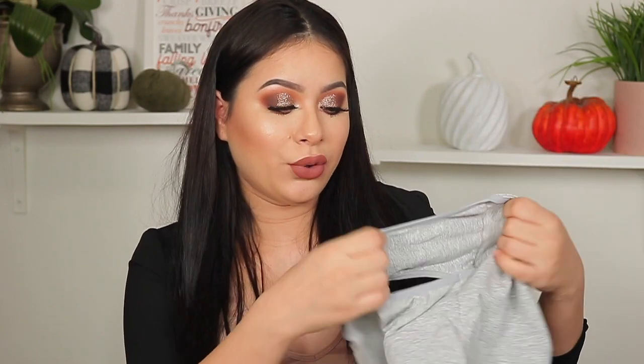But I am taking these. These are high-waisted granny underwear. I like them because they are cotton. Cotton is, I guess, healthier for, you know, down there. Like I said, they're high-waisted, and I'm taking several. Actually, I'm taking two. I don't know if I'm going to need both, but I'm taking two.